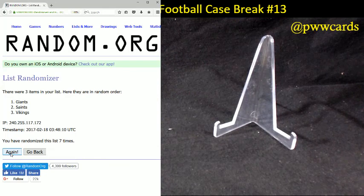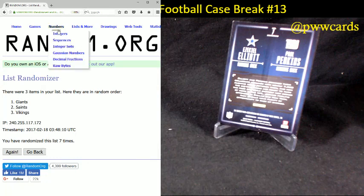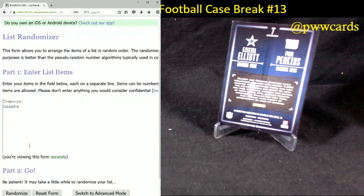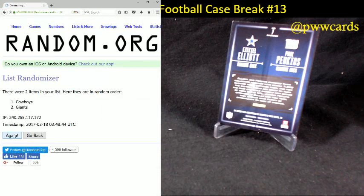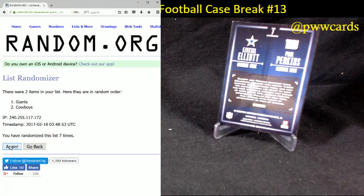And then we have the Cowboys and Giants, the Zeke Elliott and Perkins card. So let me redo my list here. And it'll be Cowboys and Giants. 7 times. Good luck. 1, 2, 3, 4, 5, 6. And lucky number 7, Giants. So the Giants go away on both of them.